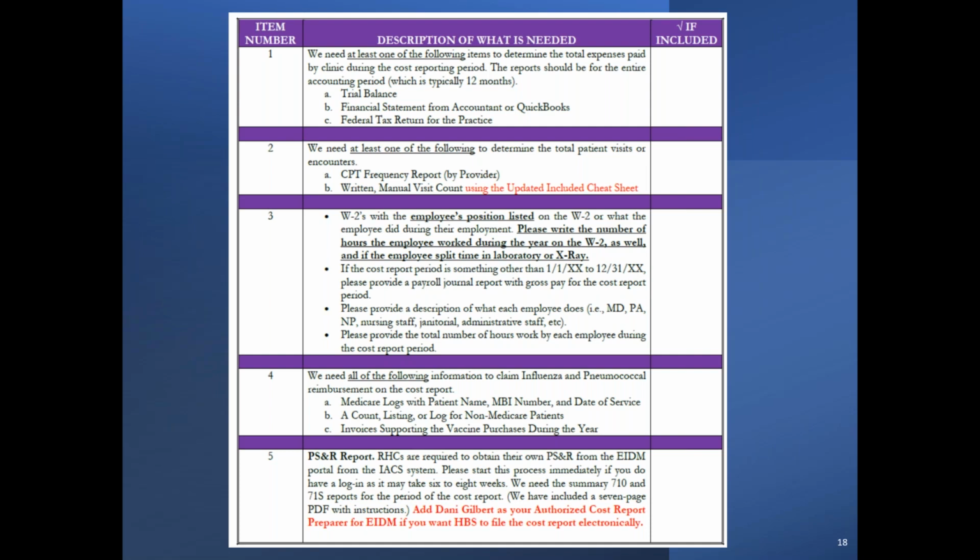Dani can get this for you if you're a part of MCREF. Dani, you want to explain this section for me, what they need to do? Yeah, so if you have access to the IDM, which we'll cover later today, you can add me as a PS&R user and as an authorized cost report repair, and I can pull your PS&R report for you. You can do it yourself. I can walk you through that, or I can pull it. If I have access, I can pull it for you. And they need to make you the MCREF authorized cost report repair. Is that correct? Yes, I'll cover that in the. Okay, you're going to cover it. Okay, all right, sounds good.